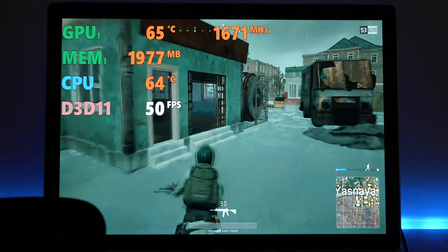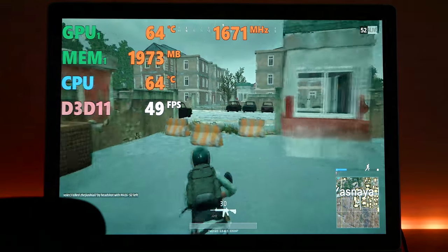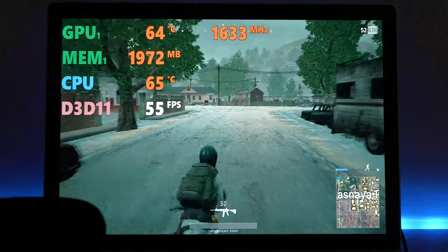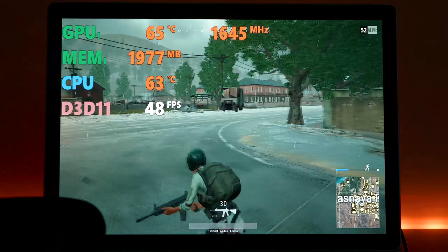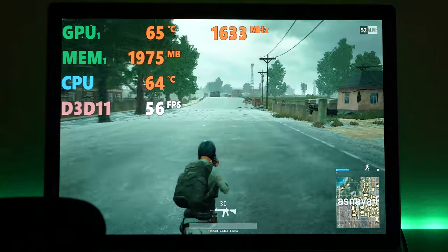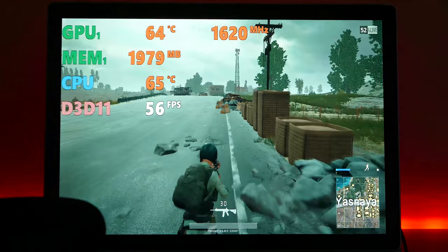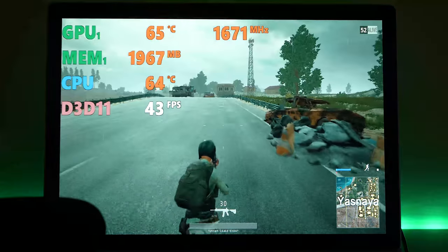Let's see if I can find a car. Gonna need one. So I would be happy to use this as a mobile PUBG machine, no doubt about it. And in actual fact, even though it's only medium texture settings, everything else is low, but the textures are medium, it actually looks good on a 13 inch screen. If you had a big screen, it'd probably look a bit ordinary. But on a 13-inch screen, it does look pretty good.